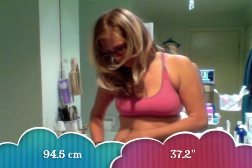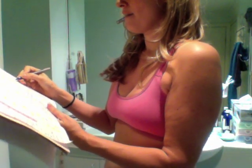Then I do what I call my hips, which is just under the tummy fat. I say that's 94.5. And yesterday, that was 95, so we've gone down there. I tend to go down in the lower half of my body much more than the upper half. The upper half is my stubborn area. So I write that down here. I've got this huge list. I've done it every single day, as you can see. 20 different places. So I write down 94.5. Woohoo! Half a centimetre. Gone forever.